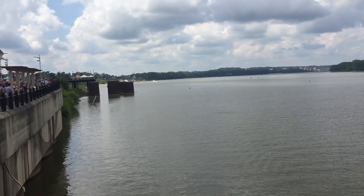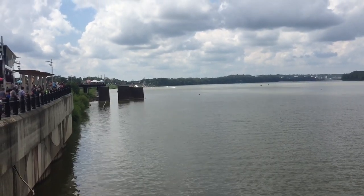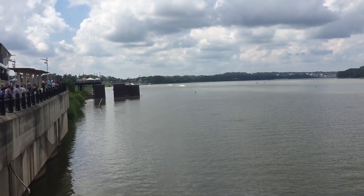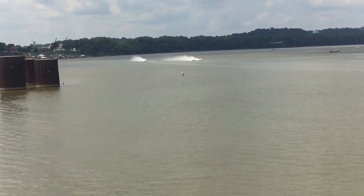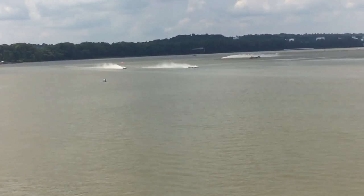Now that we finished the Grand Prix preliminary heats, it is time for the final heats for every single class. All the classes here are going to have a final heat and championship race. Okay, so the 2.5 mods championship race. I think they said 7 or 8 boats in this race. Here they come. Okay. 4, 3, 2, 1.